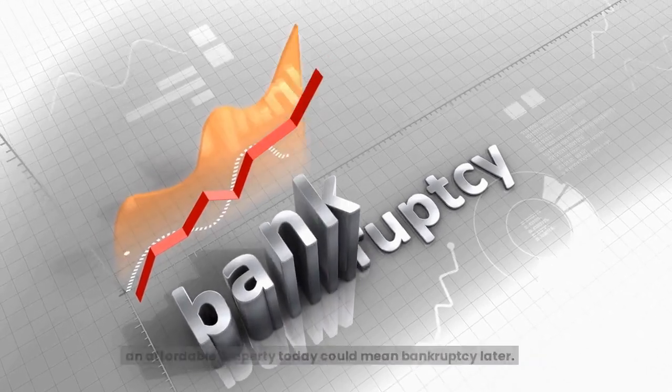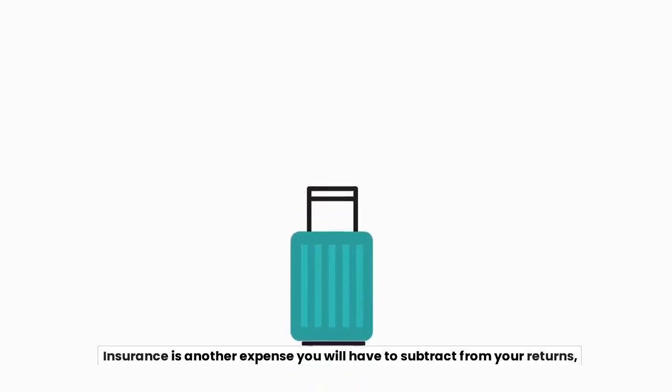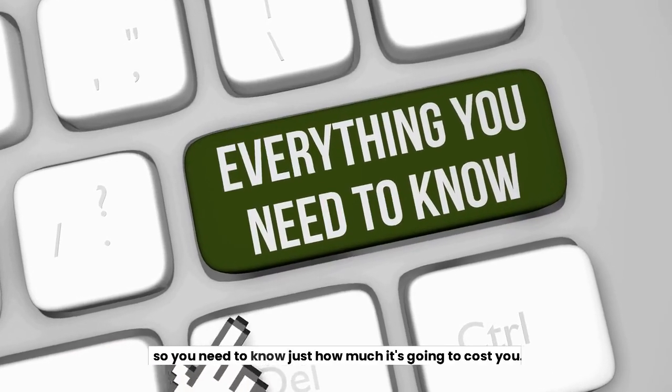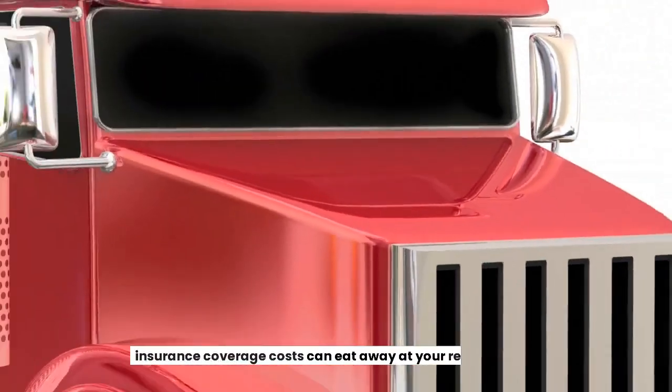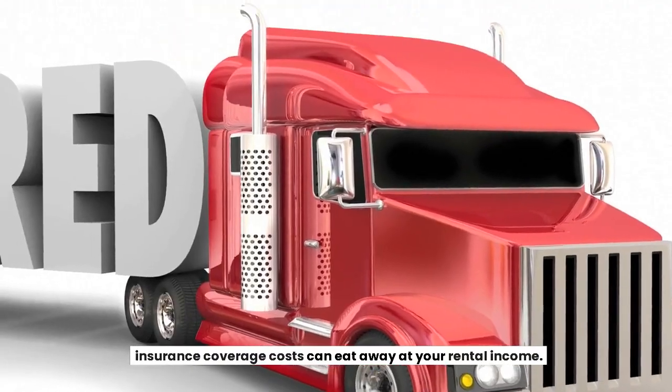10. Natural disasters. Insurance is another expense you will have to subtract from your returns, so you need to know just how much it's going to cost you. If an area is prone to earthquakes or flooding, insurance coverage costs can eat away at your rental income.